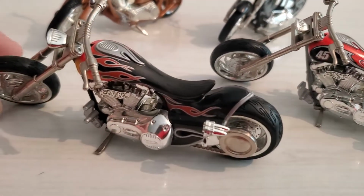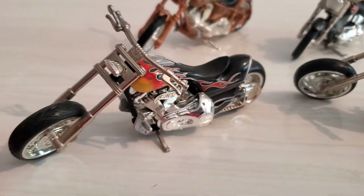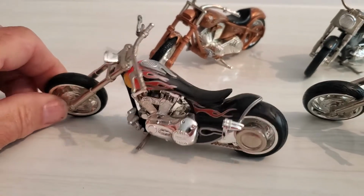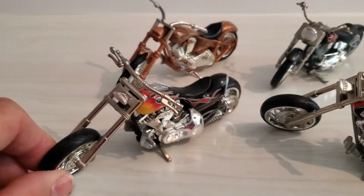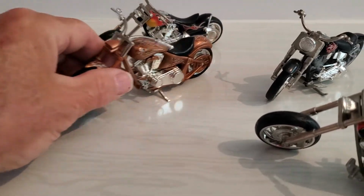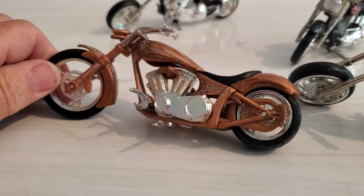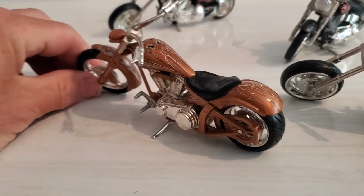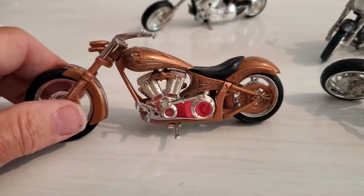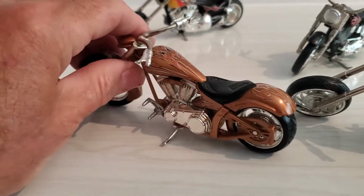So I'm not sure what the line of motorcycles was, just their basic line Hot Wheels had. Moto was one of the names. And over the last couple of decades, they've changed it. I'm not sure what they're currently calling it. But they came out with some custom motorcycles. Now, I tried Googling this one. I thought it was Arlen Ness, a motorcycle builder. And I couldn't find anything on it.